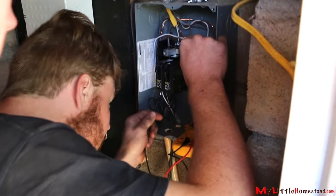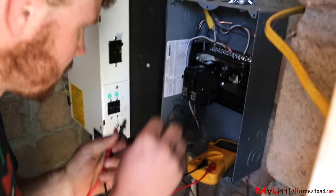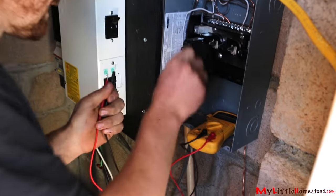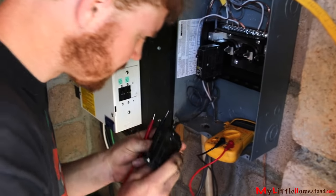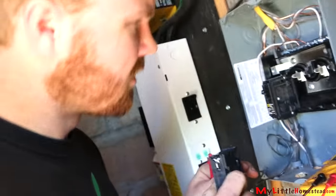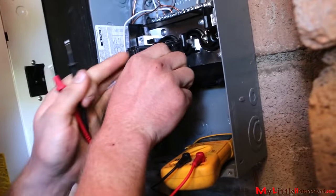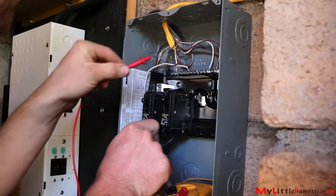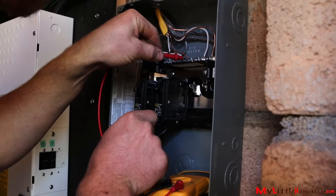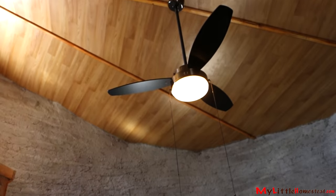And that maybe is the breaker. So it's the breaker. It's a brand new breaker. Oh, I see what it is. The bus. Okay, we should have power now. It was just in the wrong slot? Yeah. Very hilarious.